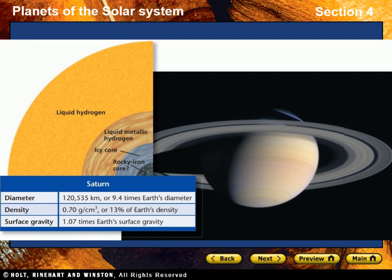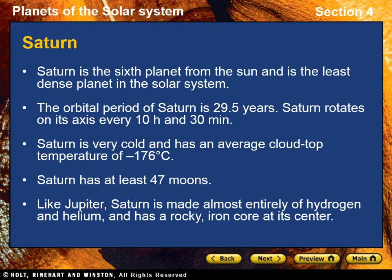Saturn. Saturn, shown here, is the 6th planet from the Sun and has an orbital period of 29.5 years. Because it is so far from the Sun, Saturn is very cold and has an average cloud top temperature of negative 176 degrees Celsius. Saturn has at least 60 moons, and additional small moons continue to be discovered. Its largest moon, Titan, has a diameter of 5,150 kilometers, which is half the size of Earth.